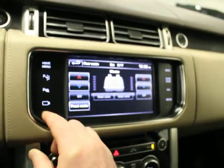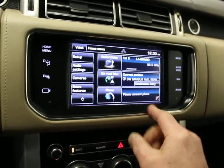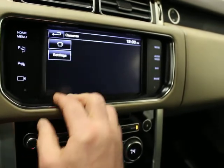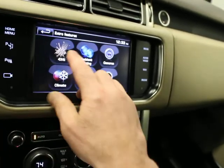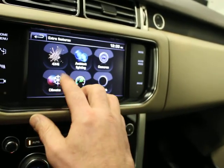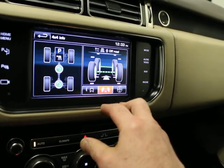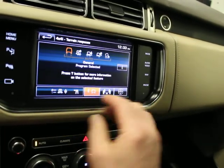What else? So if you go to home, basically this is your computer and your menu system. So your setup is your standard stuff, your screen, voice, audio. You've got cameras, which I just went through. You've got extra features. So this is your 4x4, ambient lighting, camera, stealth, eco, and climate. This turns your screen off. This is your climate control. If you hit 4x4, that's going to show you your differentials when they're locked. It's going to show you your angle here of articulation. So pretty nice. They're surprisingly capable.